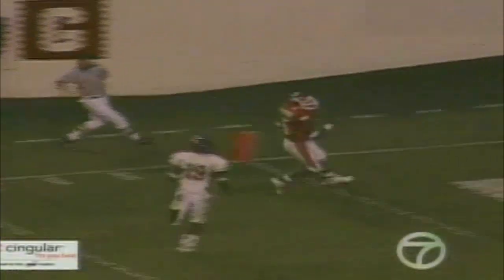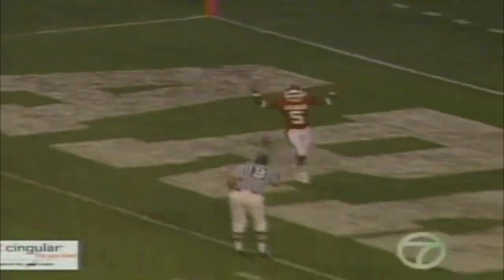McFadden, the deep tailback. He gets the call, has a block at the 30, goes to the left side, at the 20, the 10, touchdown Arkansas!